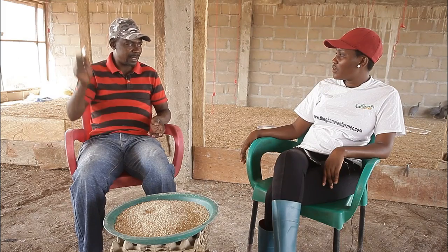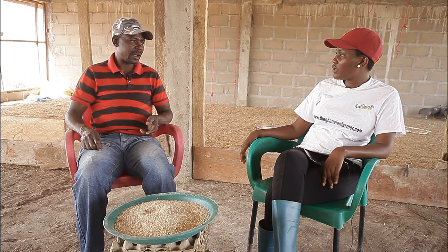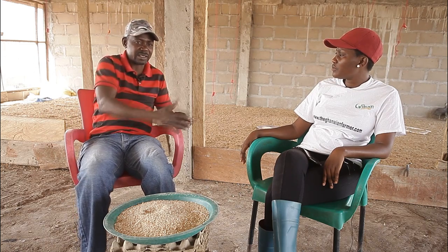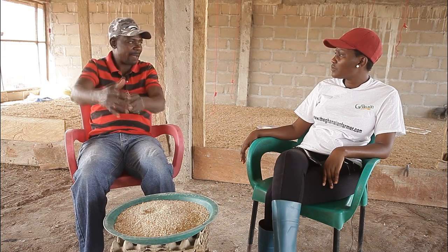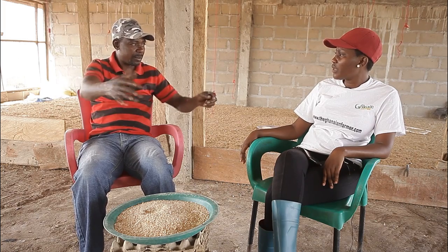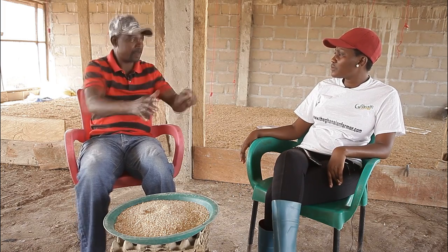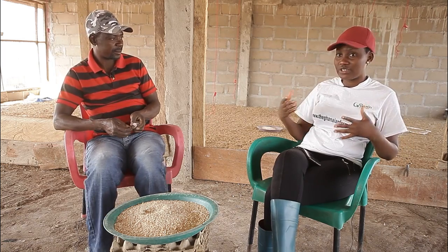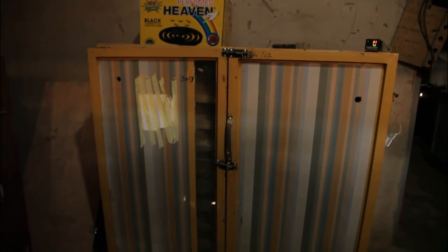I see. Have you experienced that before? Oh, at the early stage of my work, I was experiencing that. Now I know that at that time you need to put in a lot of measures so that you'll be able to contain that. Okay, so the machine you use for hatching, you showed us the machine. What do you use to power it so that there can be constant heat around the beds?